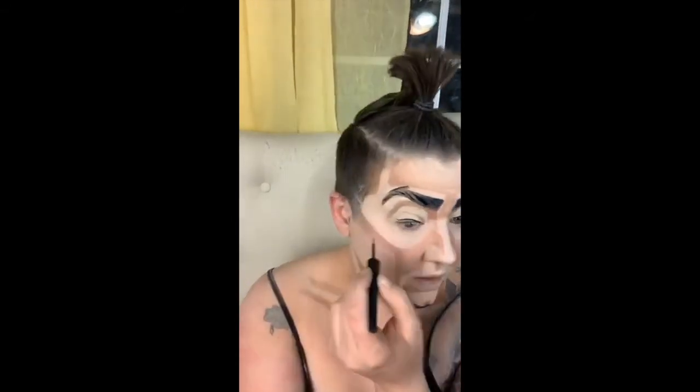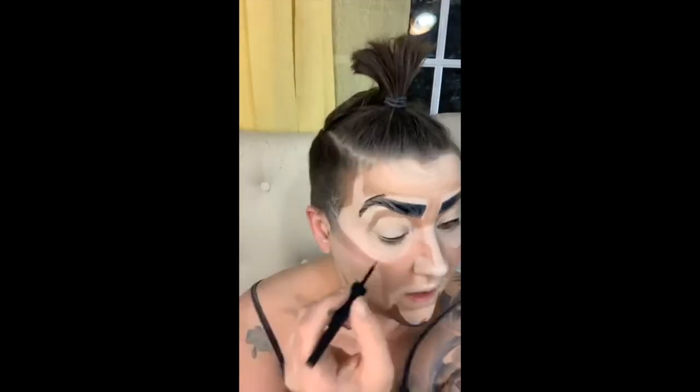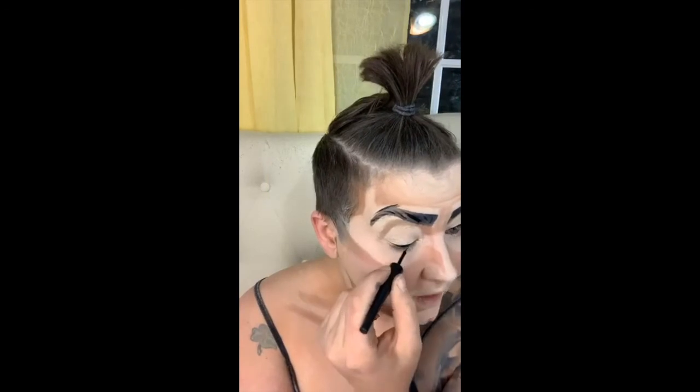So yeah, I'm just doing my liquid liner now. I do a really basic wing. You can see it's real basic: I just start at the inside of my corner and then go higher as I go out. And then I go in there and fill it in.